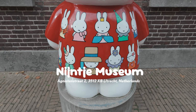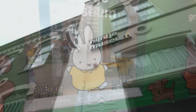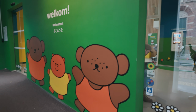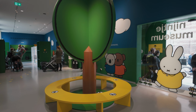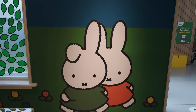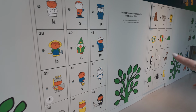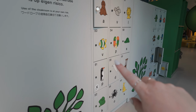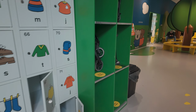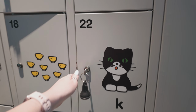Located about an hour away from Amsterdam is Utrecht, which is where Dick Bruna was both born and spent most of his career. So this place is really Miffy's hometown, and you'll see lots of Miffy while you're in this city, which I did a whole separate video of all things Miffy in the Netherlands if you want to check that out. So they have these coin lockers, or actually not coin, pay, to put your stuff in, which is quite nice because then you don't have to carry it around, especially since it's a museum for kids. Okay, we're going to go for K with the cat.